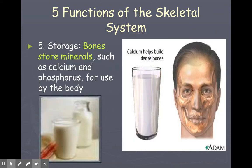5 functions. Okay, so one other function of your bones is to store minerals, such as calcium. So when you drink milk, it has calcium in it, and you eat your vegetables and your meats, and they have different minerals in them, and that's stored in your bones. Your bones are made of those minerals.